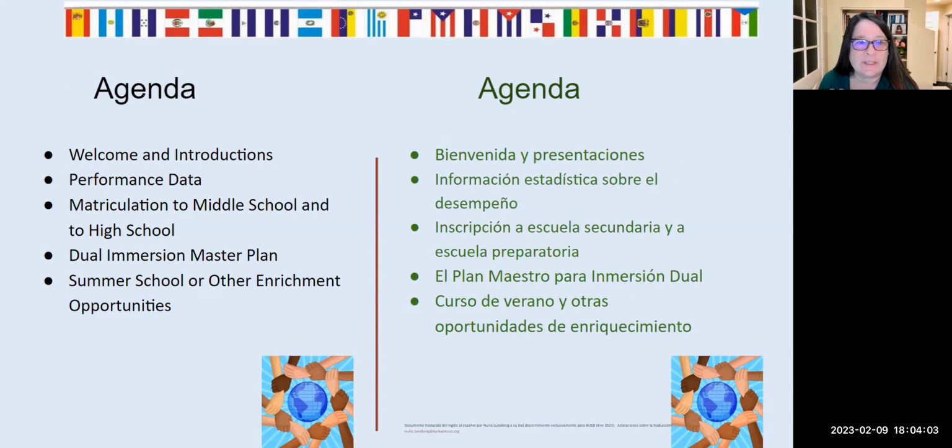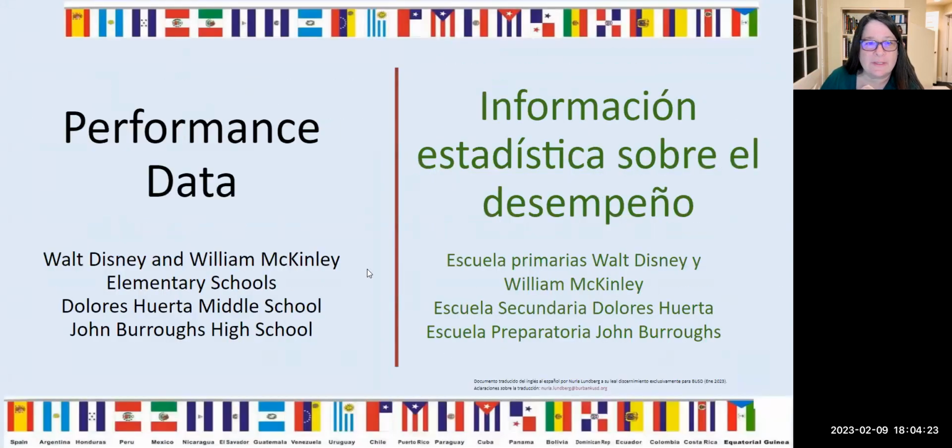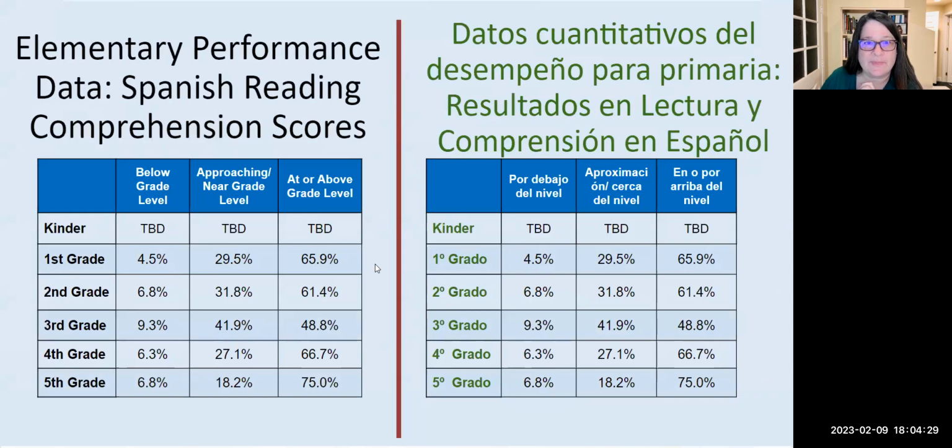So on the agenda, we're going to be going through some performance data at elementary, middle, and high school, talking about the matriculation to middle school and then the high school. I'll give you a brief update on the DI master plan, and then Peter will finish us up with summer school. So, we're going to start with the elementary schools, and the next slide we'll hear from Liz Costello.